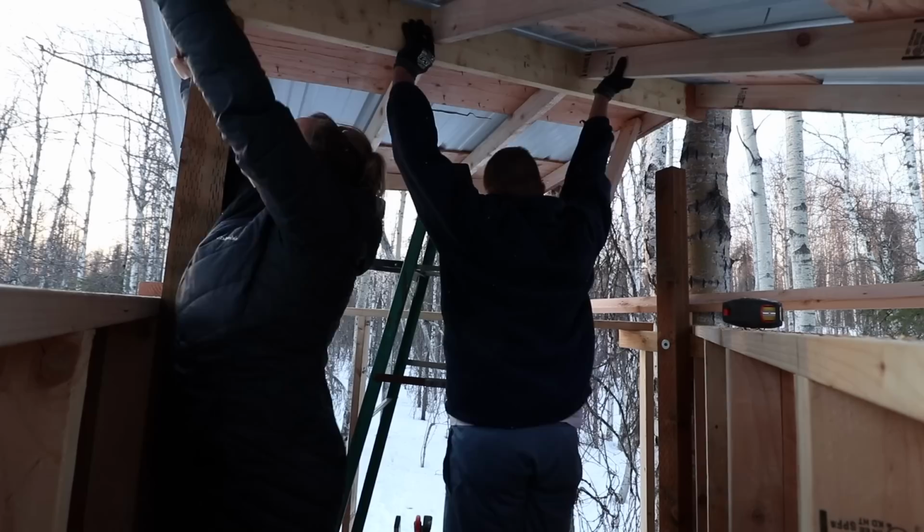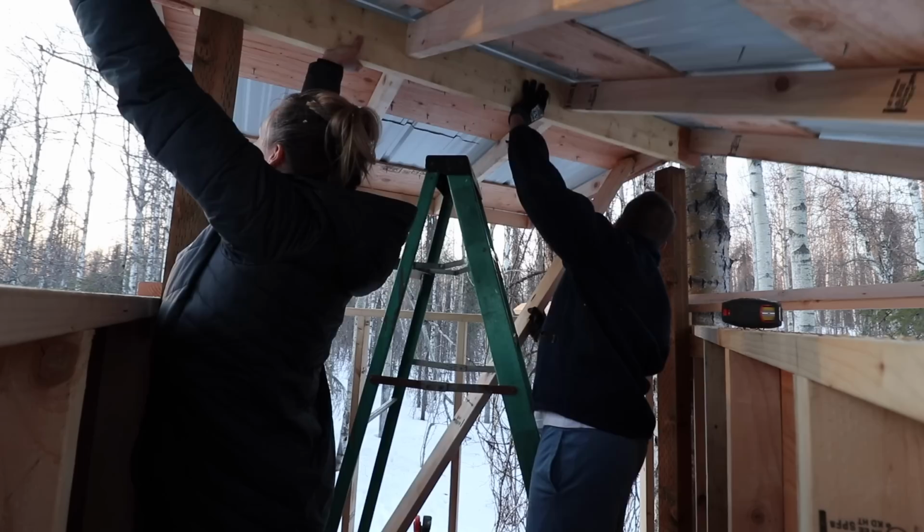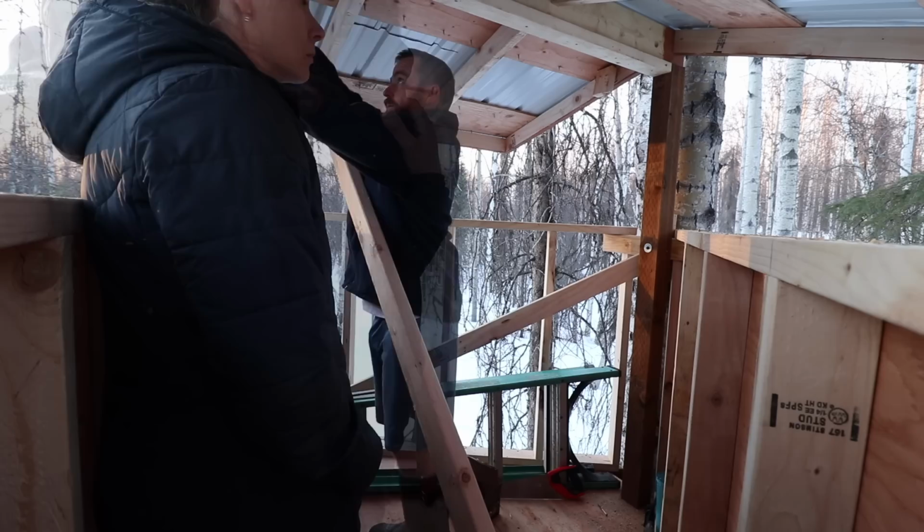This is four. Got it? Is it on? Yes. I'm really glad that we dropped it down though. Me too. Looks way better. I'm tired. Me too. My arms are shaking.